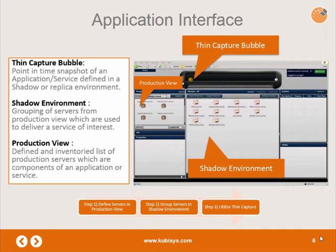If you look now at the top there, that's called the navigation bar where it says thin capture bubble. As you push that capture button, it'll start as a gray bubble. When it turns orange, it means the servers you selected are now up and running inside the environment, inside the bubble. The nice thing about these bubbles is you can turn them on, you can turn them off, so you can catalog environments, you can name them, you can timestamp them.